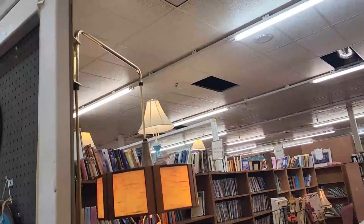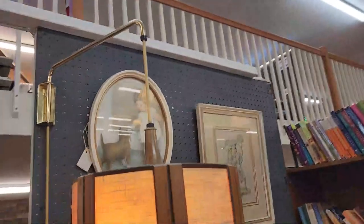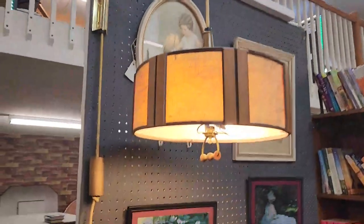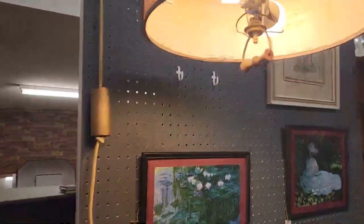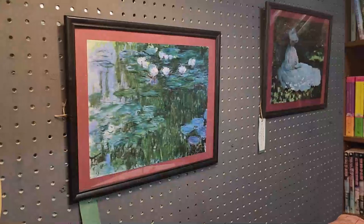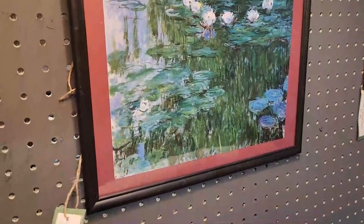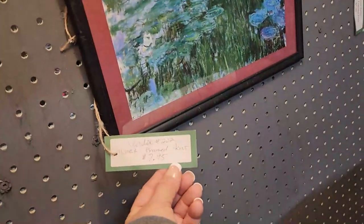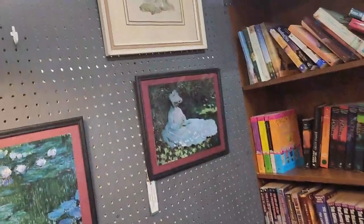Oh my gosh, this thing is so cool. I would so put this up in my house. Wow, how cool is that? It's definitely a 60s. And it's super cool. Still has its cloth cord. It's more 50s. Yeah. Ooh, look at this. And she's signed. $7.95. Monet, oh, it's a framed print. It didn't look like a print at first. It's very pretty.